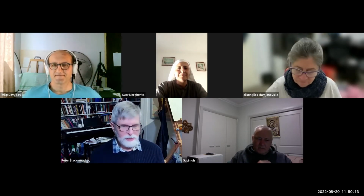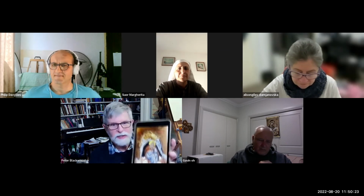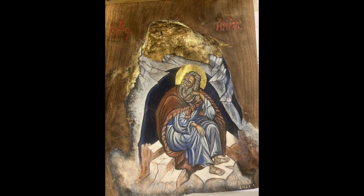One of our members is a woodworker, and she comes up with wonderful pieces of wood. And she had this piece of wood which had a hollowed out part in it. It's difficult to see that it's hollowed out, but Elijah is painted in the hollow. So she gessoed inside the hollow. So Elijah is in his cave, in a cave, which is a piece of wood inside. Yes, yes.